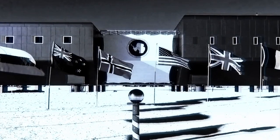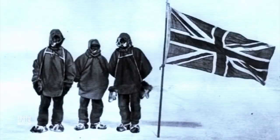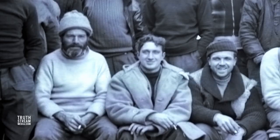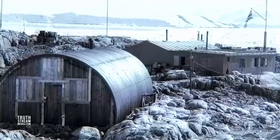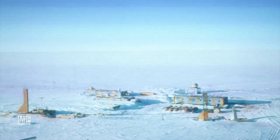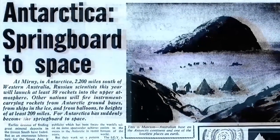Great Britain had multiple expeditions to Antarctica during the late 1800s, the early 1900s, in World War I, and with classified operations during World War II, after which they never left, and their actions on the continent during that time are even less publicized. Russia, then the Soviet Union, has maintained permanent residence down there since World War II as well.